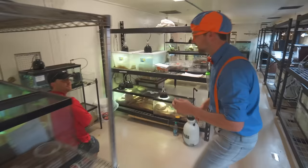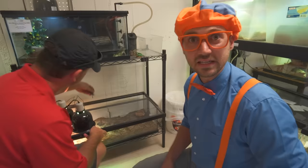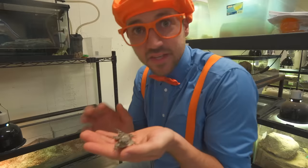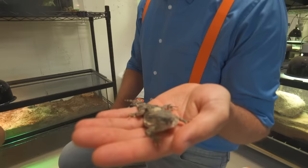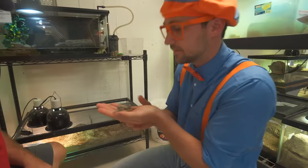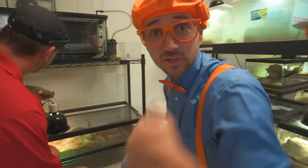Just getting ready to check out one of our horned lizards. Did you want to hold him? Yeah, a horned lizard. That's cool. Okay. Okay, thank you. Whoa, look. This is a horned lizard. Check out its horns. Wow. He's so cute. Whoa, knees just hanging out. Okay, well, thank you very much. You're welcome. Okay, there you go. That was awesome. Good job. Let's go.